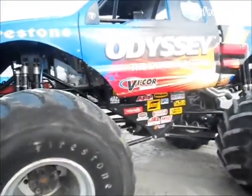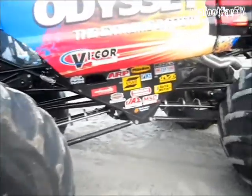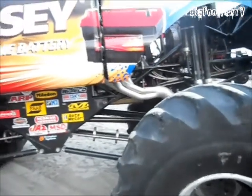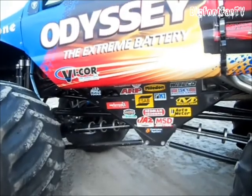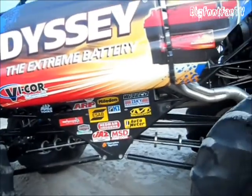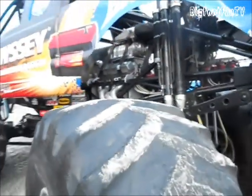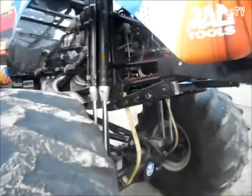Rick Long's Odyssey batteries, Bigfoot number 15. Larry Swim and Bigfoot number 16 was supposed to be here, but Bigfoot number 16 suffered a lot of damage at the Four-Wheel Jamboree Nationals in Indianapolis, Indiana a couple weeks ago. So they got Rick Long and Bigfoot number 15 to replace him, which I don't mind. Still Bigfoot.